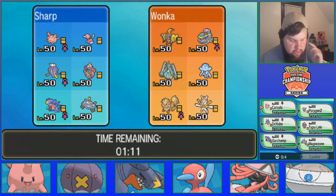But anyway, we got a Tapu Koko, an Alolan Muk, Celesteela, Nihilego, Arcanine, and Kartana. So I can kind of use Corsola here. It really doesn't like the Koko or the Kartana.